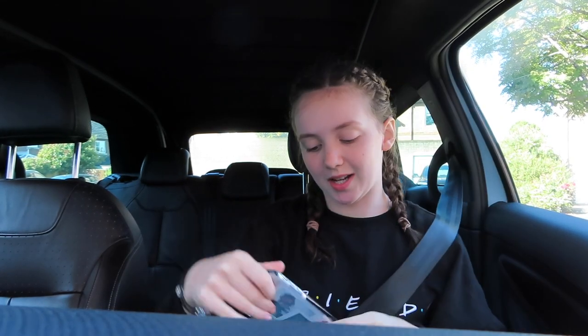Because we need some recycle bags, don't we? Just need to get recycle bags. It's so sunny this morning, but it's only 13 degrees, which is a little bit on the cold side, not gonna lie.